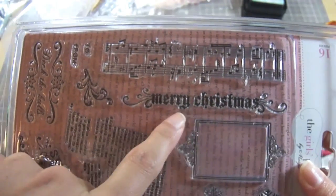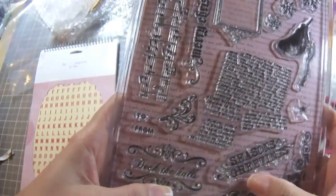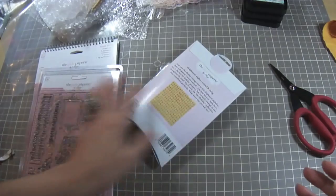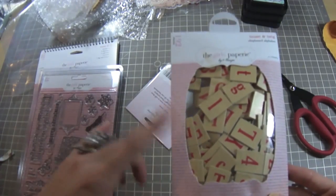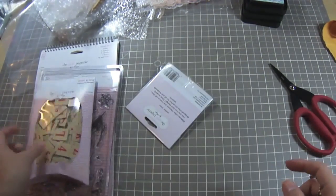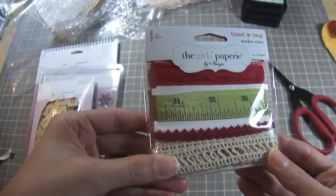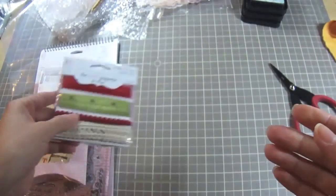I love this Merry Christmas. That's one of the things that attracted me the most. This Merry Christmas is beautiful. This journaling spot and season's greetings. It's very vintage. I really liked it. And this was really inexpensive too. Got more of the chipboard alphabets. I love these. In fact, I'm working on a mini album using a different Girls Paperie collection, and I used a lot of their chipboard alphabets, and I really like them, so I was really glad they had this. And also the trims for that collection. Don't you see that little one? How cute is that? Super cute. And I know I say super cute and cute so many times, but I'm just stuck with that word for now. I'm sorry.